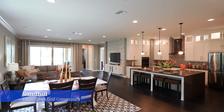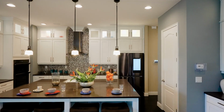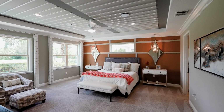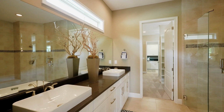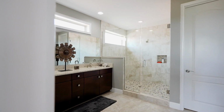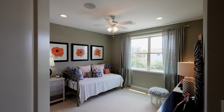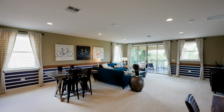The Sandhills is a 5-bedroom, 5-bathroom, 2-story home with a 3-car garage and a living AC area of 4,238 square feet. This home offers 2 master suites with 2 domestic suites, which gives you the opportunity to have 2 families living in this home together.